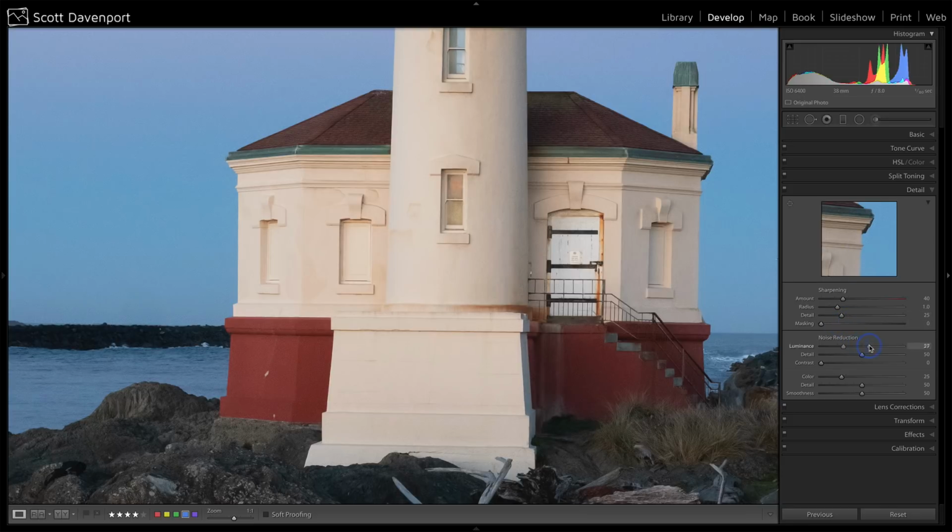I don't want to go too far. If I go too far, I'm going to start really losing detail. Like that's getting super soft, right? This is almost soft and creamy, and that's just too much. Pull that back some.